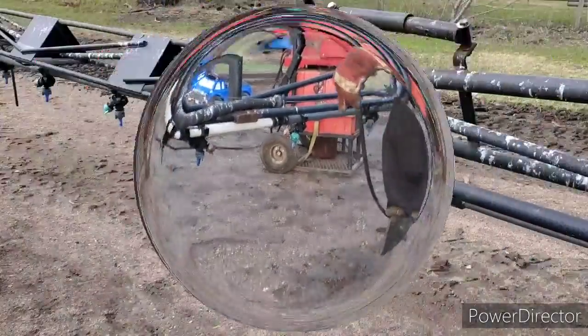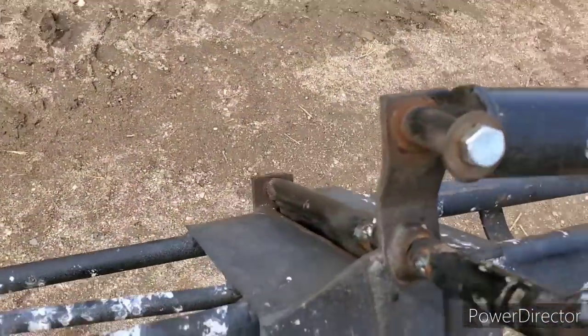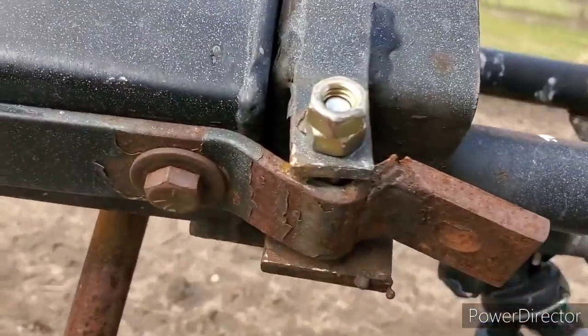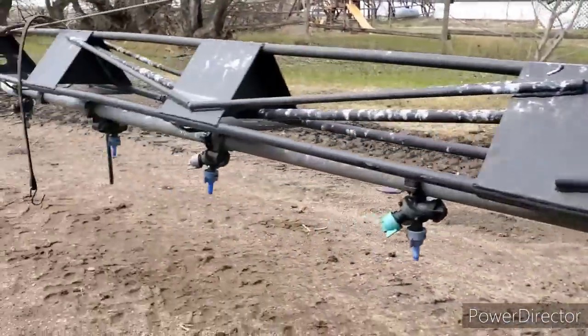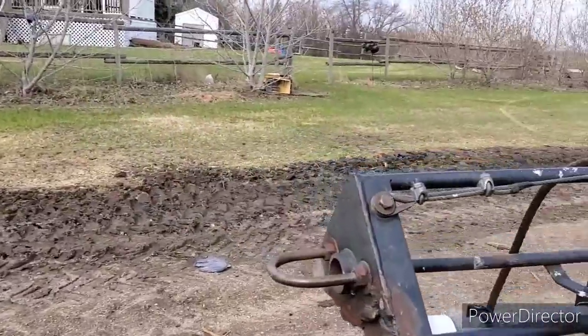Okay, push stop. Okay, boys, it's the next day. Here's that pin me and Flint changed last night. Brand new hinge, everything's good now. Breakaway's ready to go, so that's good. Now we notice that he must have hit the ground.